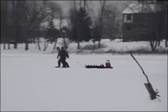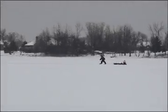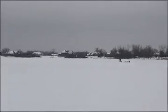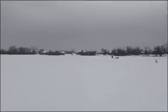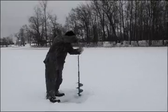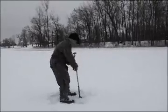But with only them and us on the lake so far, there wasn't a problem finding a place to set up. First thing we were doing is setting our tip-ups out. There was going to be one for myself and one for Ryan. So we drilled our holes. This one we drilled in a depth of about 3.5 feet. Then we drilled another hole out at about 12 foot of depth.